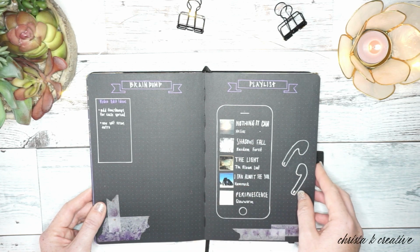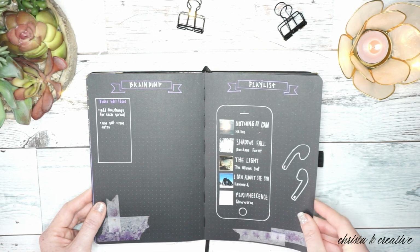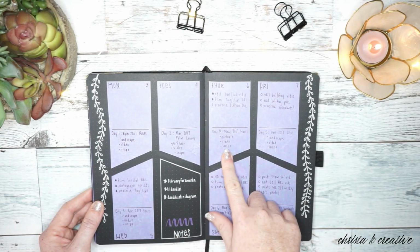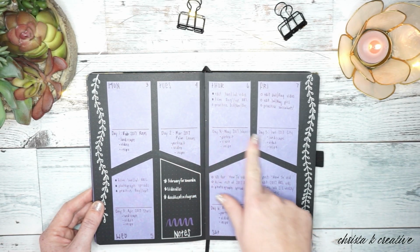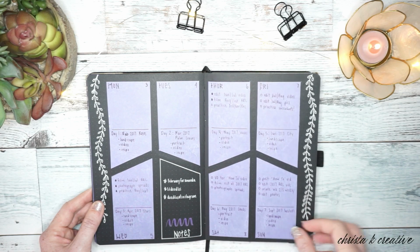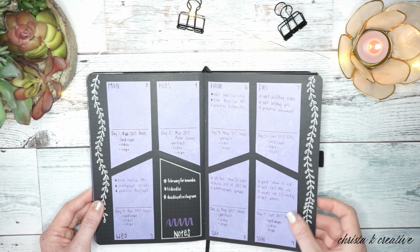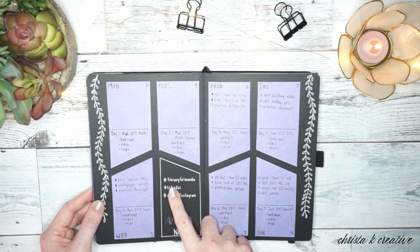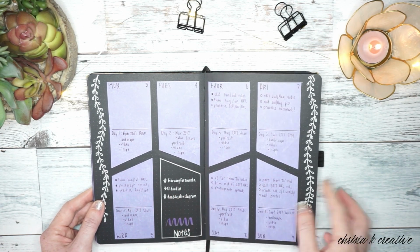Here you can see, as opposed to last month, my brain dump pretty much stayed empty. I tried doing playlists, and because of the blackout, I had to utilize craft paper so that I could at least use black ink and regular pens somewhat, because my white gel rolls were really running out.